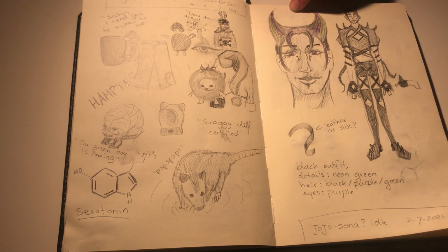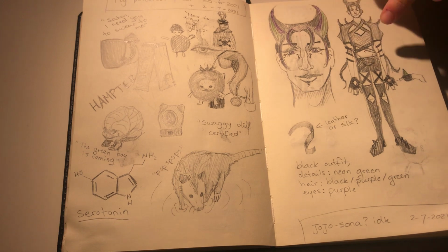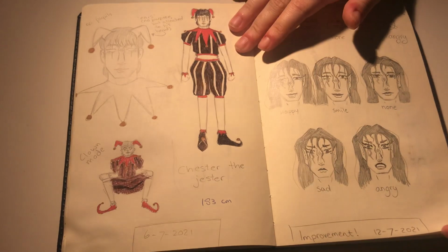Someone told me that it kind of looks like a Skate the Infinity OC, or like Adam from Skate. Yeah, I've never drawn him again, and I always forget that he is even a thing that exists. But he's there, I guess.